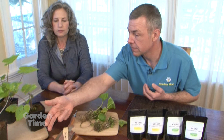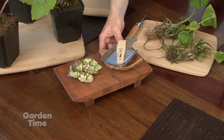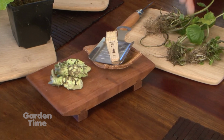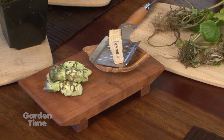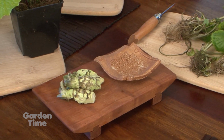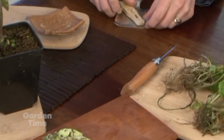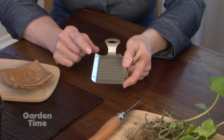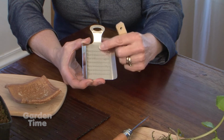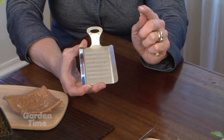So you could use either the leaf like that, or you have the rhizomes that are already cut and ready to go. If you've divided out and created your new little plant offshoot and harvested your rhizome, how do you prepare or use the rhizome? It's really easy. I have two graters here just to show people. The grater that you use for wasabi has to have really tiny teeth on it. Even if you want the paste, even a microplane isn't fine enough.